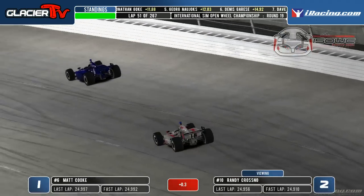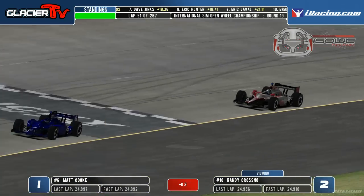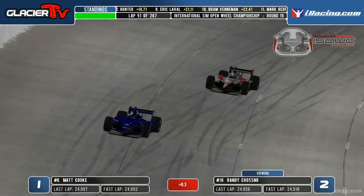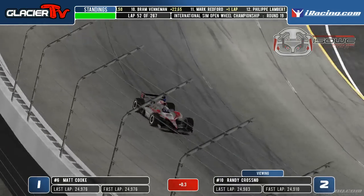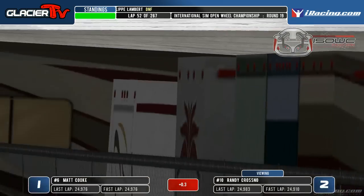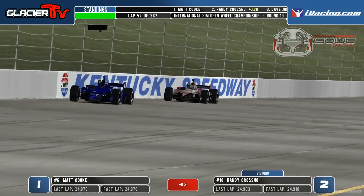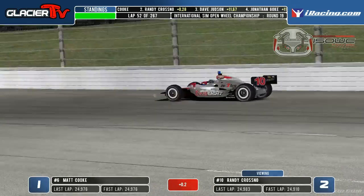Gap for the race lead come down. Sorry, Randy, carry on. I think George's setup is actually designed to run in the dirty air. We saw him a couple times when he was in clean air. He got really, really loose about 20 laps ago. And if he's running that loose setup, he's going to be able to run this dirty air a lot more than these other guys are able to.